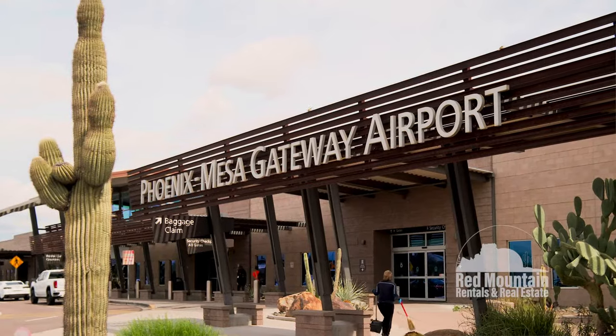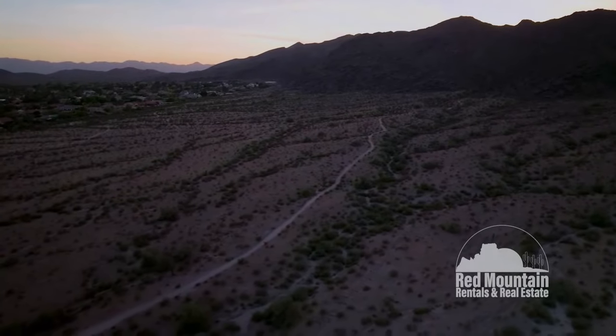We're just minutes away from Phoenix Sky Harbor and Mesa Gateway Airport and over 15 trailheads on South Mountain.